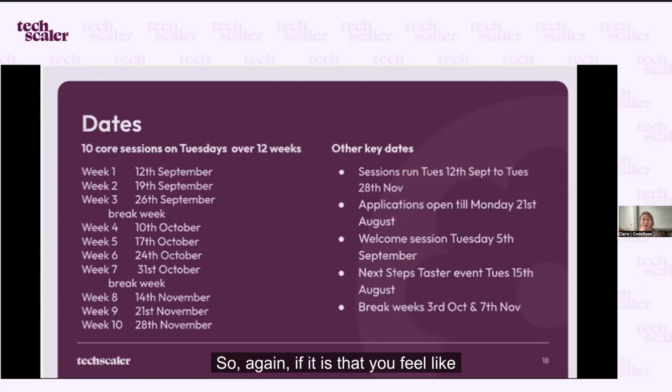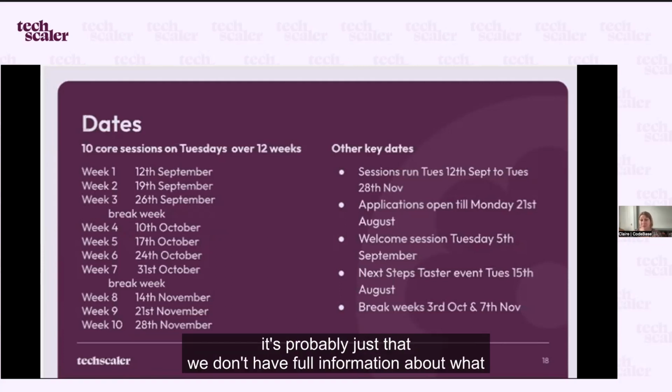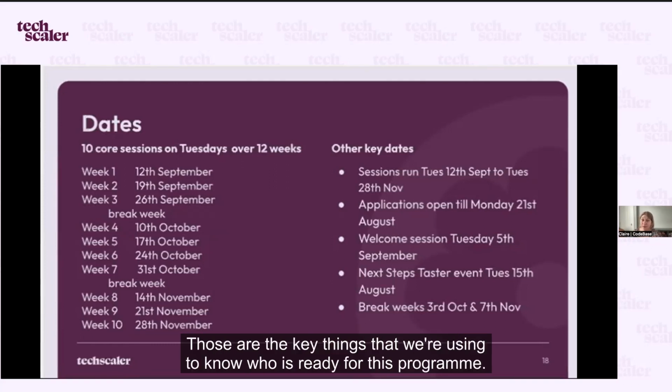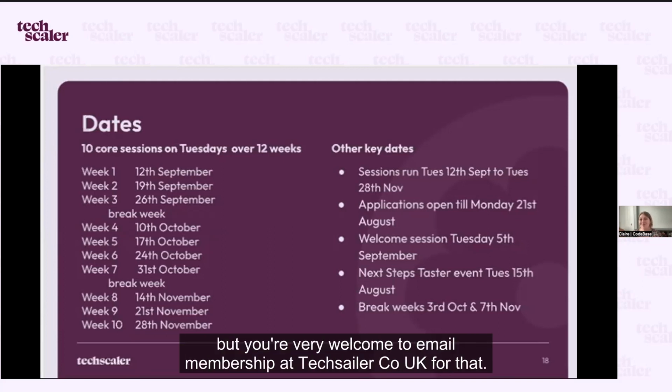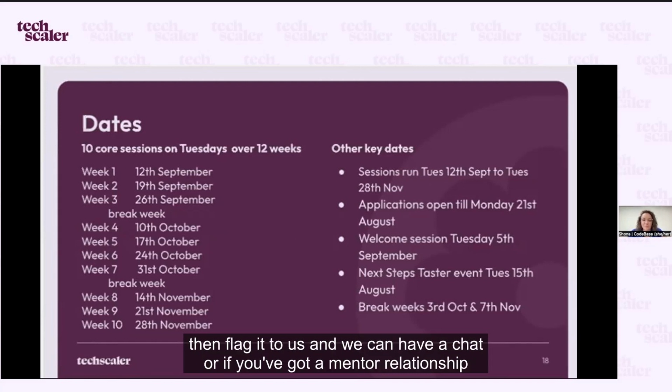Again, if you feel like you've slipped through and you should have been invited along, it's probably just that we don't have full information about what stage your product's at and what your customer base is. Those are the key things that we're using to know who is ready for this program. I'm going to get a little repetitive, but you're very welcome to email membership@techscaler.co.uk for that. Existing members will have been invited to enroll based on updated information we had, and if not, then flag it to us and we can have a chat.